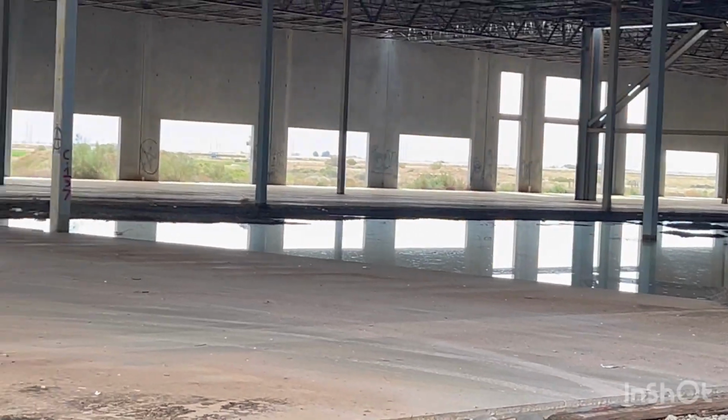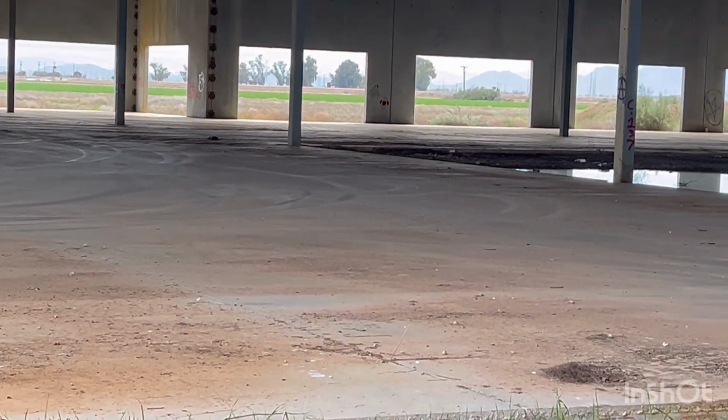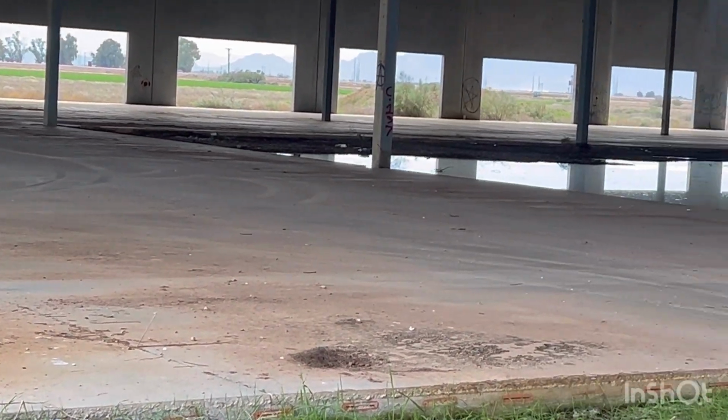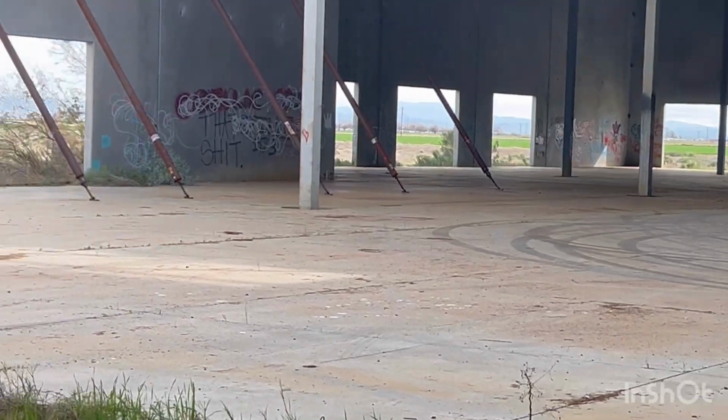So this property is just sitting here and deteriorating every day. Got a massive swimming pool in the middle. This was going to be one of the biggest investments ever in this place, in Pinal County. Yeah.